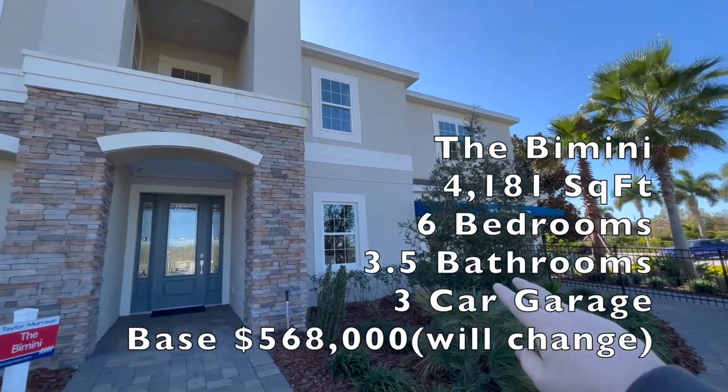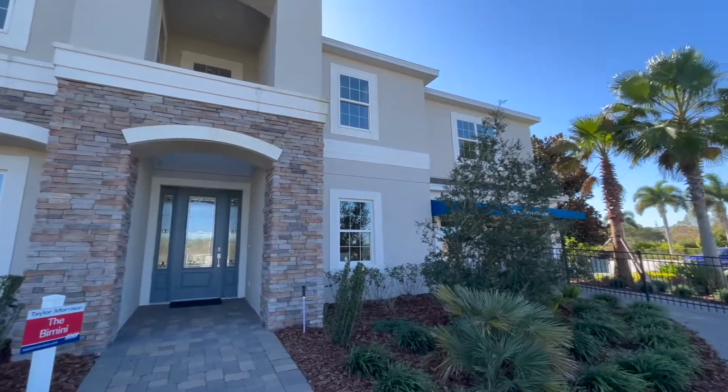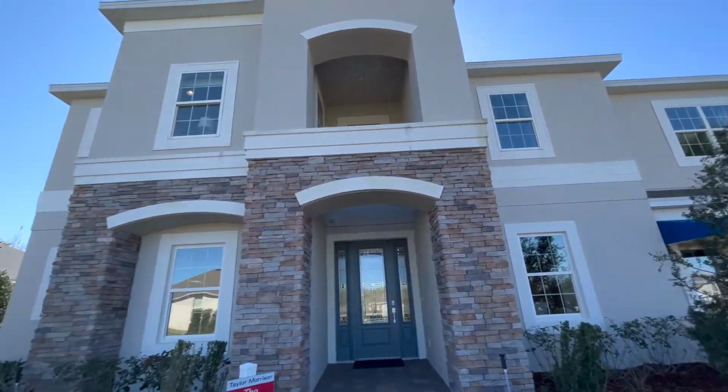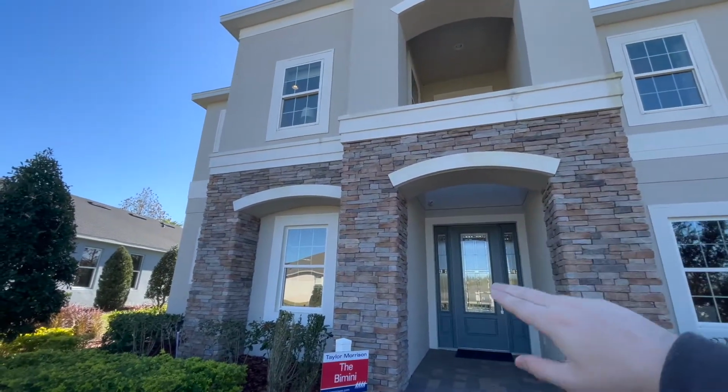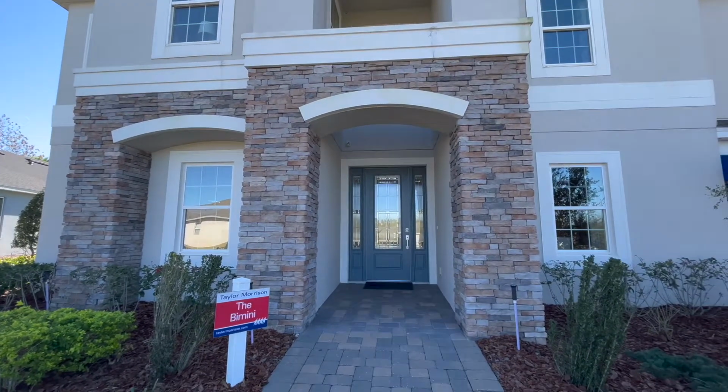This can actually be built with a three-car garage. We won't go in there today because that's actually the office. What do you guys think about this stonework in the front? I love that. All right, guys, I'm going to take you inside, so let me know what you think.